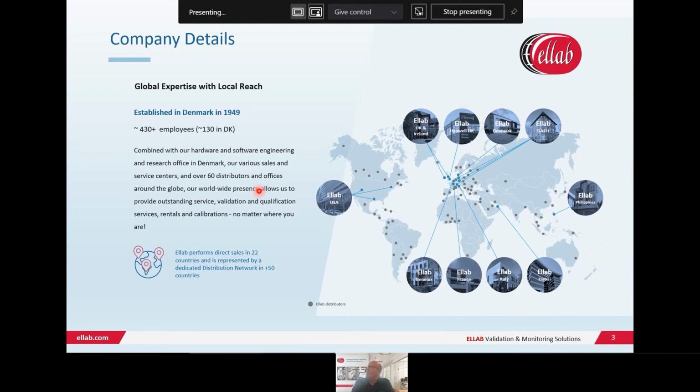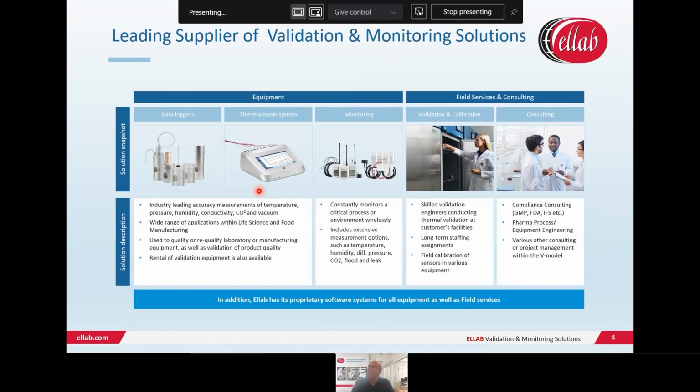We have offices around the world. We have many affiliates which are listed on this slide. Then we have distributors in all other places of the globe, more or less. So we are very close to you, and that's also the idea of Ellab, making a global appearance with local service. And just to show you a little bit of what we are doing, what we will talk about today is the one on the left, the data loggers.